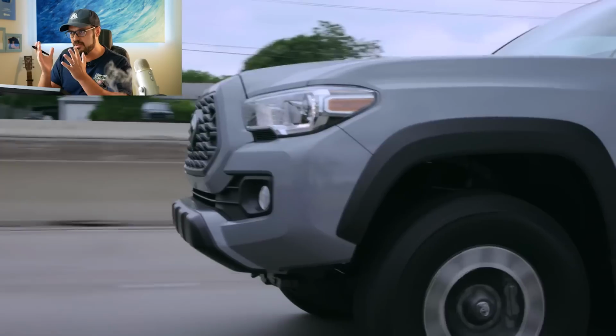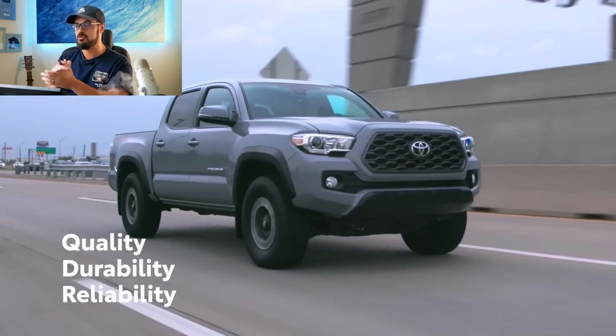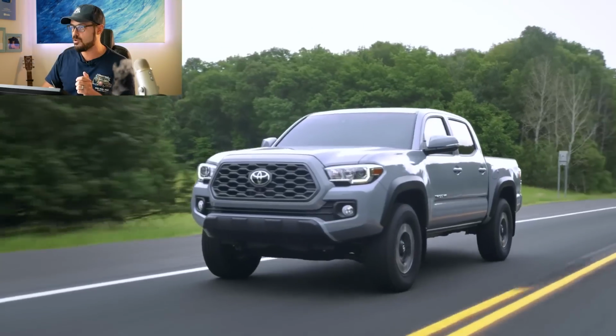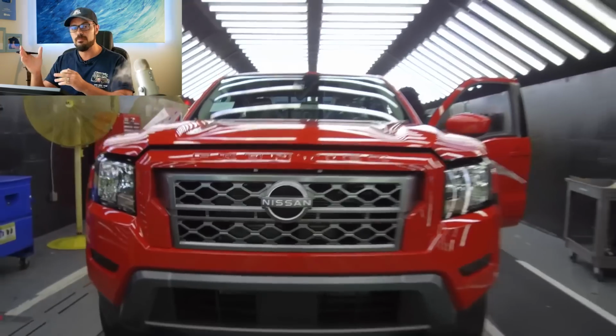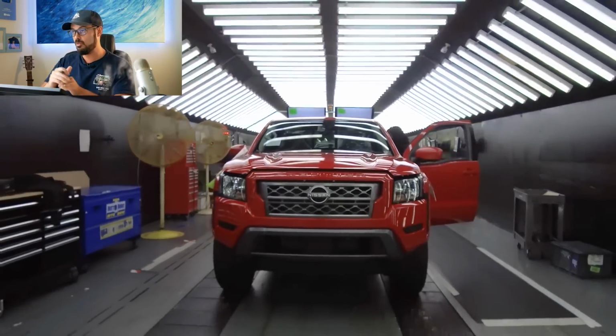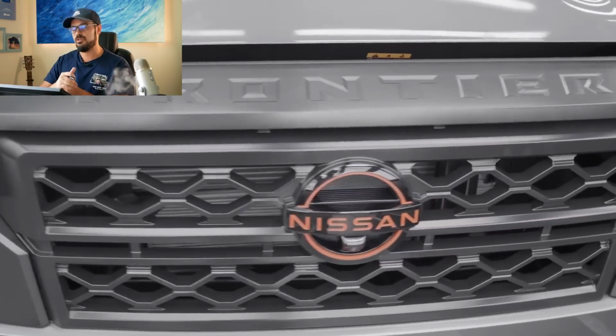So what's going to be the determining factor for me is going to be the design. So I look forward to jumping into Photoshop and talking about that. But first, let's talk about the different trim levels here that we're going to compare between the Frontier and the Tacoma. So we have the Pro 4X trim for the Frontier and the TRD Off-Road for the Tacoma.